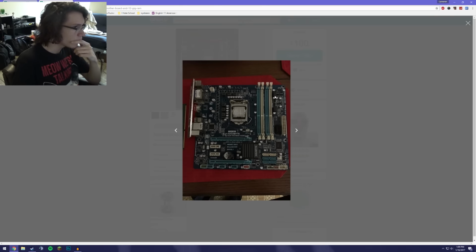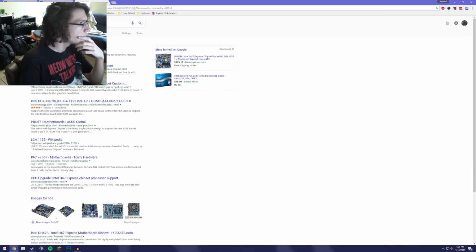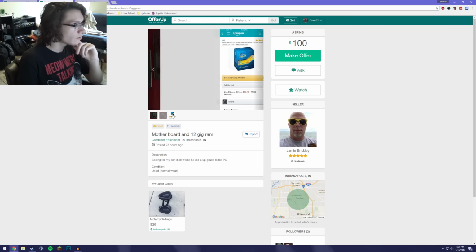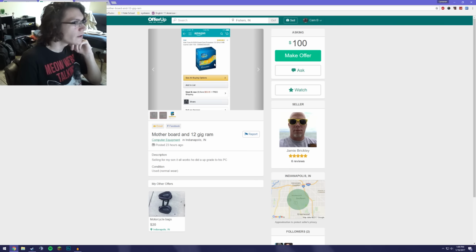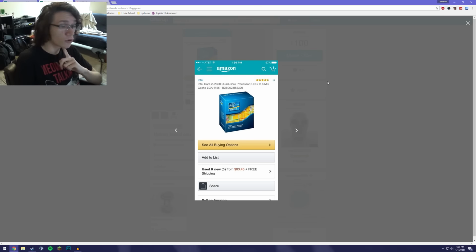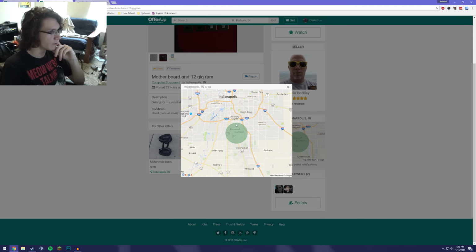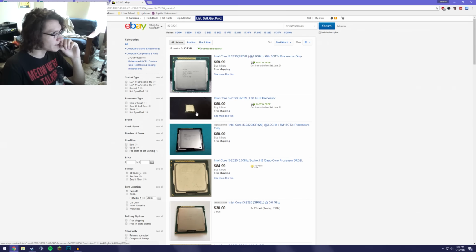That's definitely an LGA processor. Gigabyte board, H67. Let's look for that chipset. I'm pretty sure that's Sandy Bridge, right? Oh, it says right here: i5-2320, 3 gigahertz, 4 cores. Where is he? Indianapolis? Fuck, that is far away. That's Southside Indy. $50 for one of those? Dang, that's cheap.